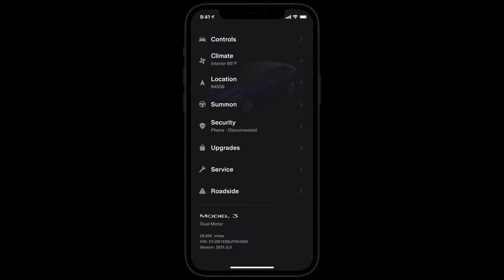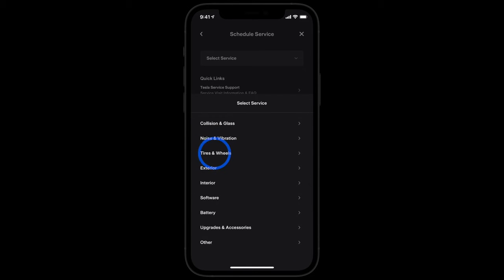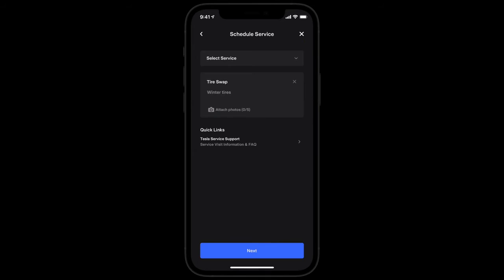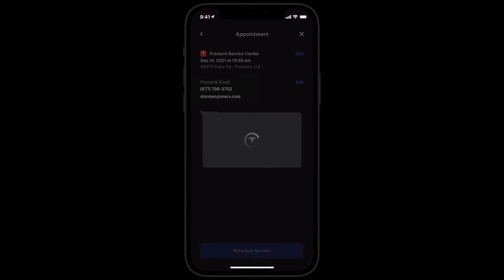The app is the best way to schedule service for your Tesla. Let us know what's in need of attention in just a few taps. Add any relevant photos and schedule a time that works for you, whether it's at your local service center or in your driveway with a mobile technician.